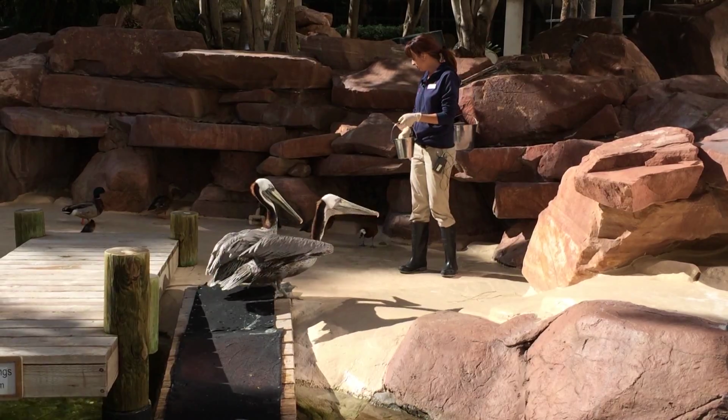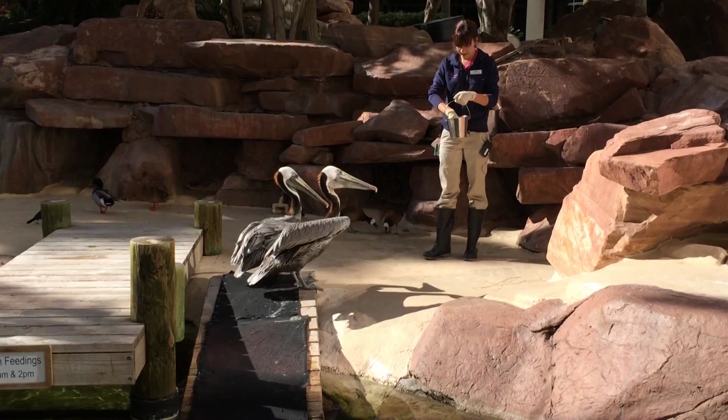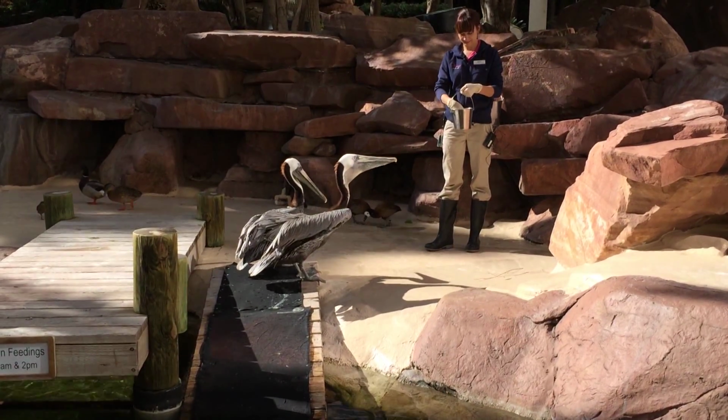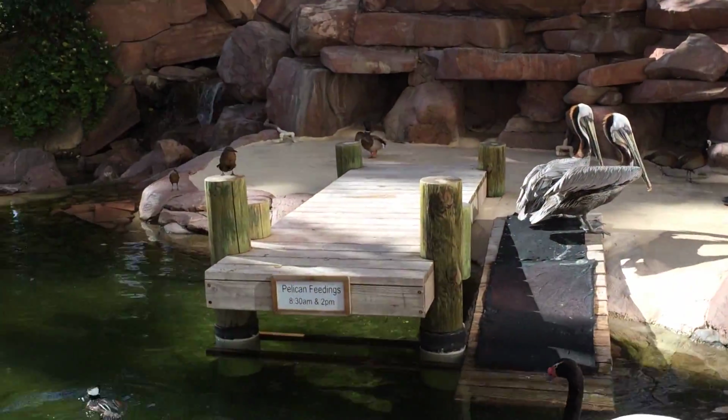All the animals here do have their own specialized diets. Of course, many of them eat fish, like our pelicans, our hooded mergansers or ducks. There's one swimming right in front of you. Excellent swimming and diving skills.